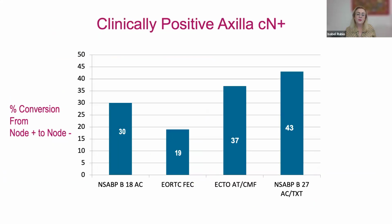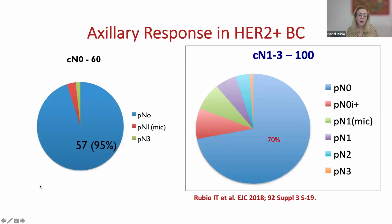So what about those patients with a clinically positive axilla? Well, we know from all the studies in the 90s and the 2000s that in those patients with a clinically positive axilla, there is a conversion from node positive to node negative after neoadjuvant treatment that can go as high as 45%. And you can see this is the trial from the NSABP B-27. These are the first trials where the neoadjuvant treatments were applied.